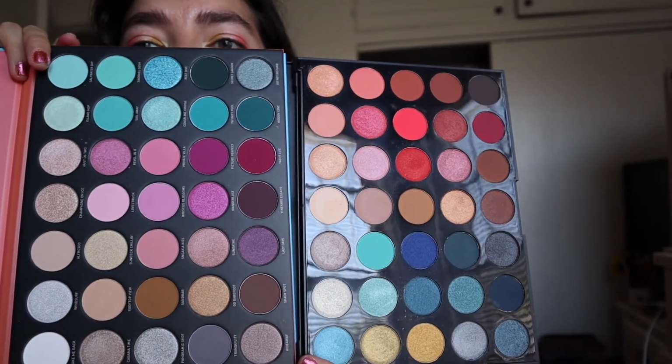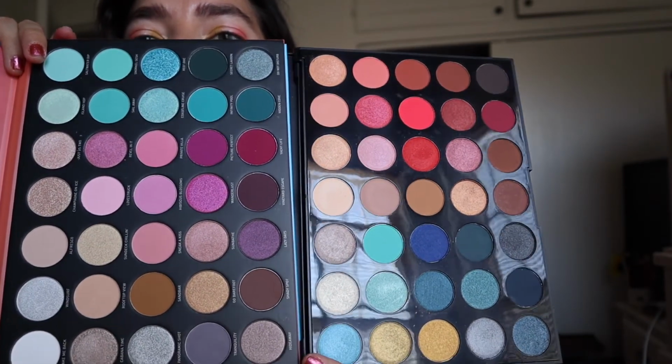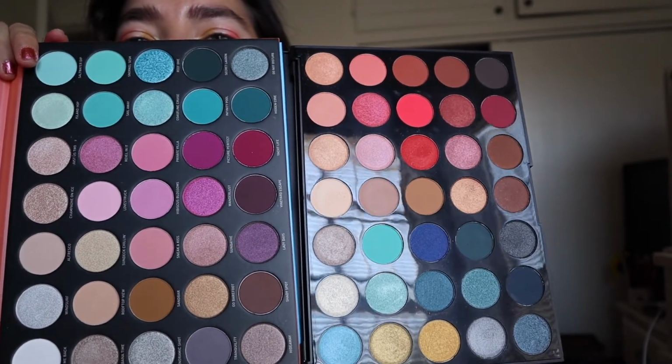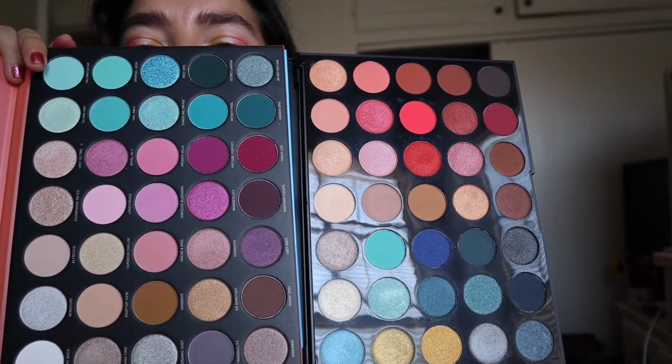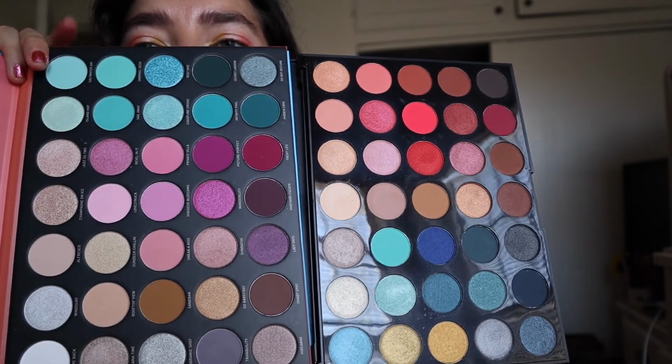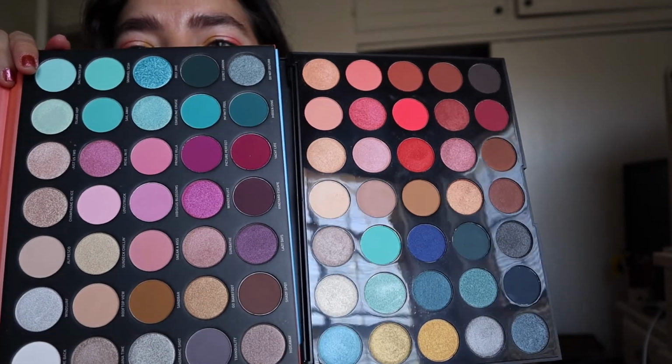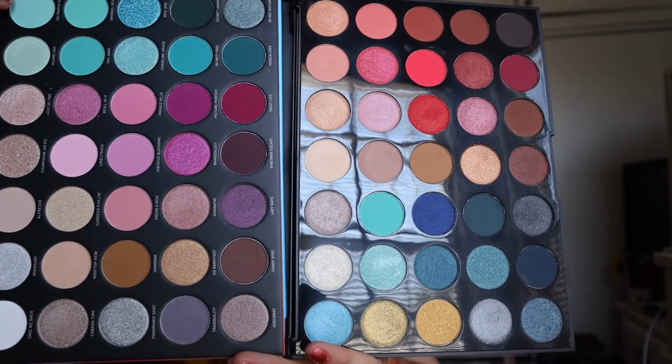You could just tell the blues are more navy toned, comparing to the Sweet Oasis, which is more like light tone. This other one is more on the bold side.